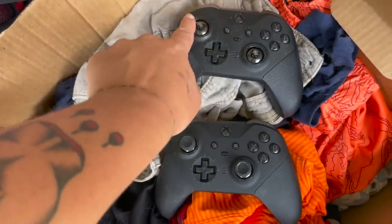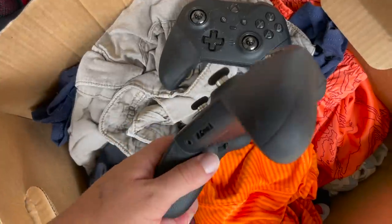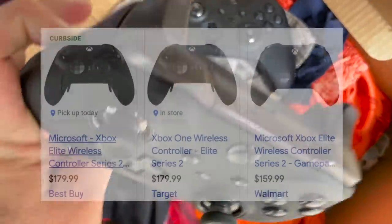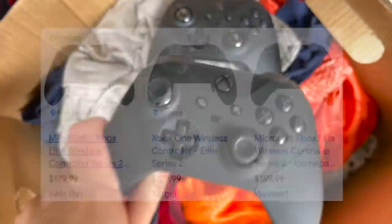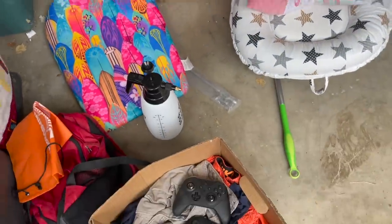Oh yeah, and these two Xbox controllers. This one obviously is the most broken, but people buy them for parts, people can repair them pretty easily, and yeah, these are pretty nice and durable Elite Series, so they're official Xbox controllers, so that's awesome. So there's just a couple little leftovers that I did not show. And that's gonna do it.